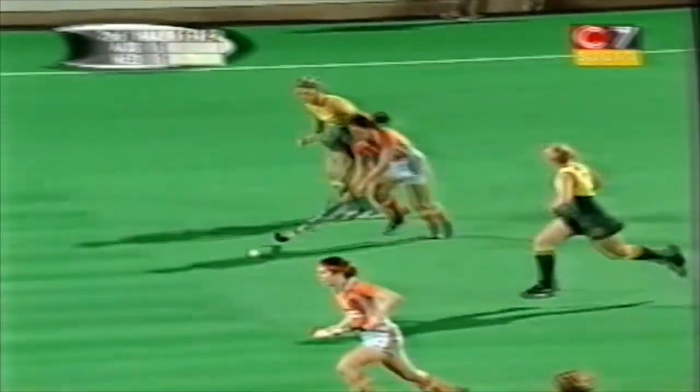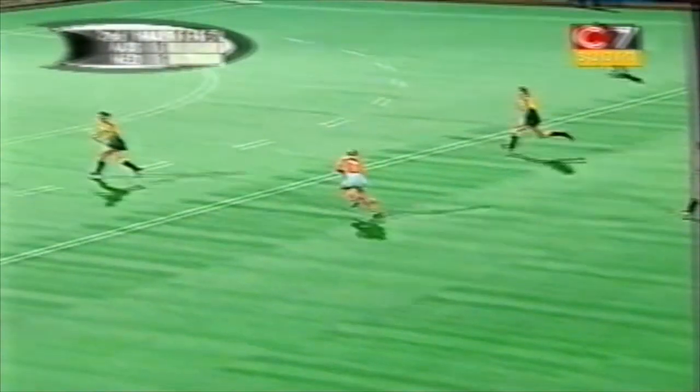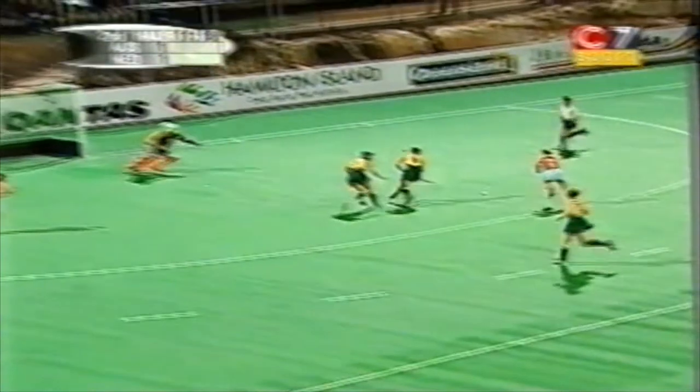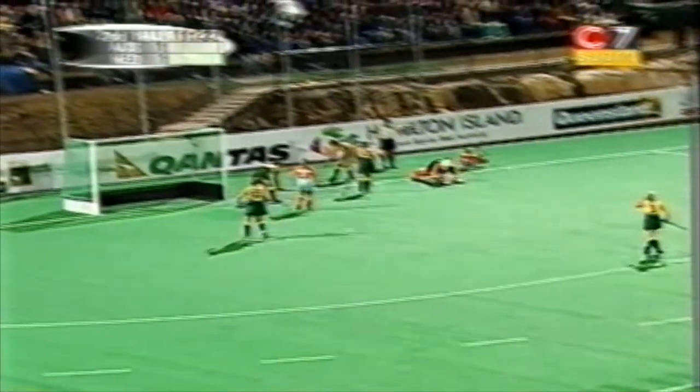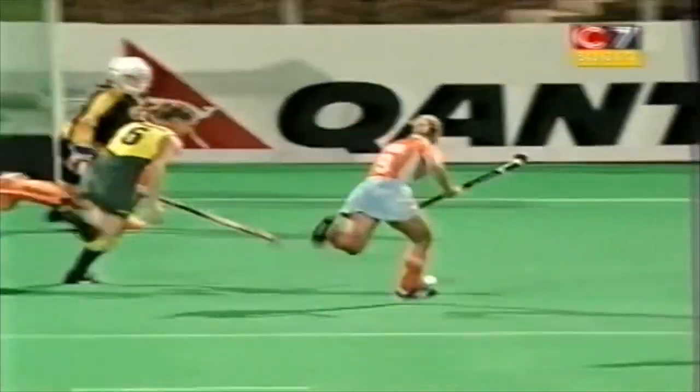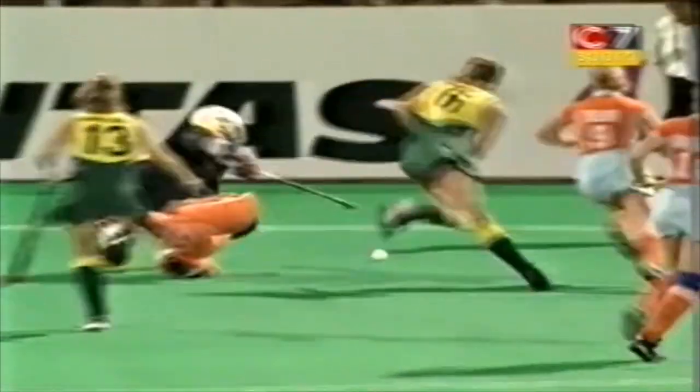She can go into the circle. Chewin, can she get a shot away? Clover Maitland was there and exposed the Australian goal. In fact, Rachel Imerson, the Australian goalkeeper. Good pressure from Bianca Langham. She did well to turn and then get back. The Netherlands player under pressure, but well done by Rachel Imerson coming out, smothering the shot.